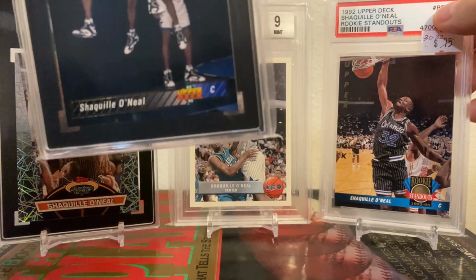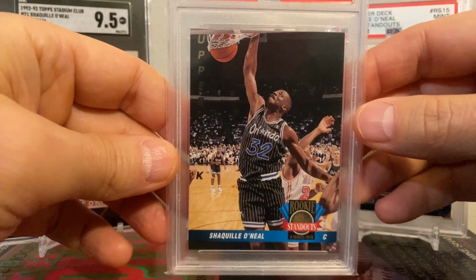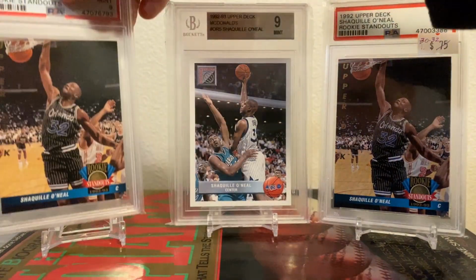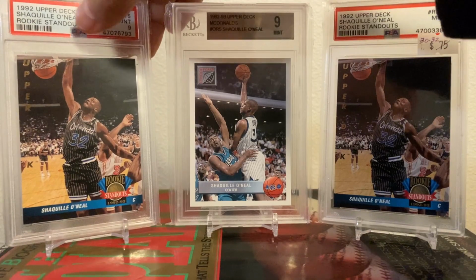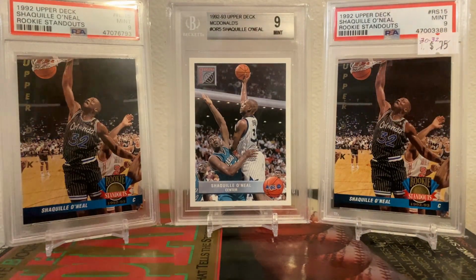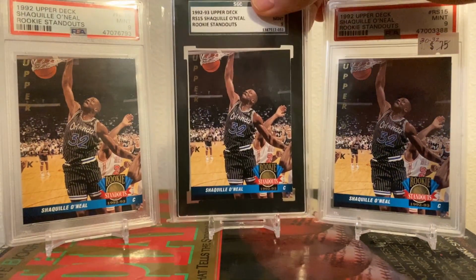just dominating, most dominant ever. Here's another one, and again, I remember paying about $30 for each of these. It's possible I paid less than 30, maybe 25 for one, but I'm not sure. I could look it up. I keep records of that. And finally, this one, which is an SGC Old Label in a 9.